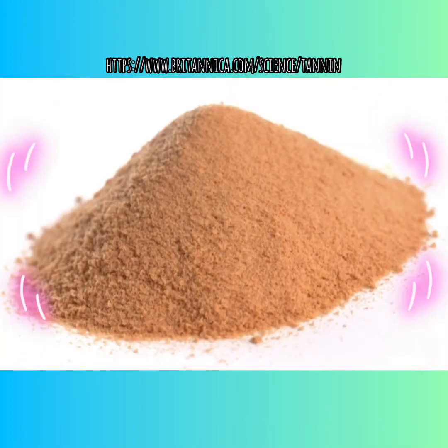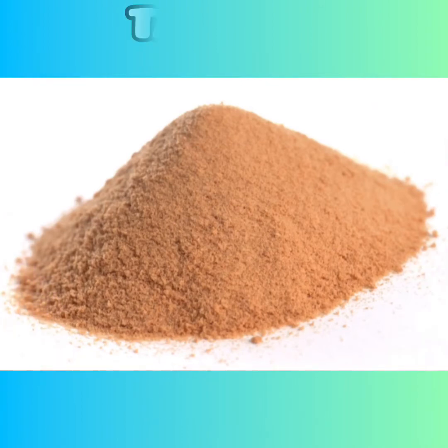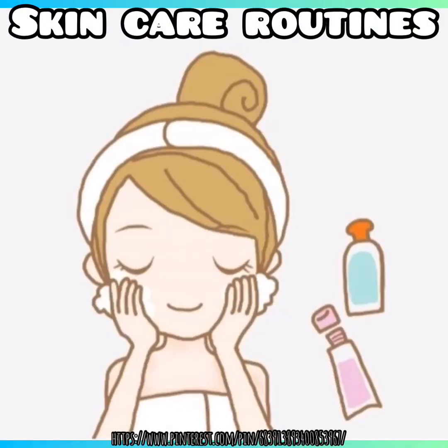Matcha also contains tannins, a yellow-brown bitter tasting organic substance present in plant tissues. The tannins are known to shrink skin pores and reduce production of oil causing acne. All this is why many skincare routines contain matcha.